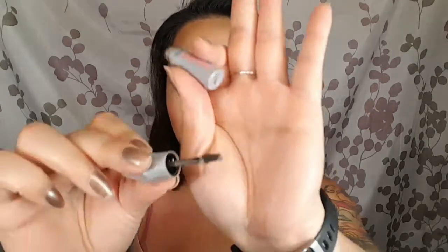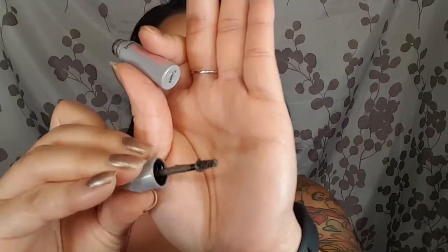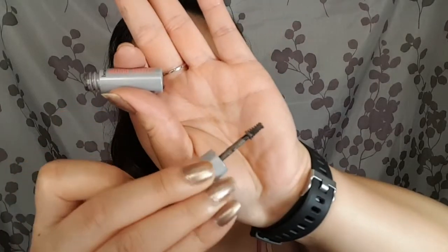And I finished up this Gimme Brow from Benefit, and it's just like a deluxe size sample that I probably got in a free gift with purchase. This is their number 3, so it's like a dark brown kind of thing. And as you can see, this is still a product, but it gets so chunky that it's just not useful anymore. Although I did really enjoy it.